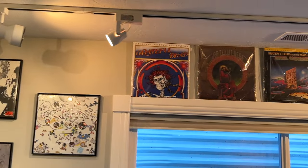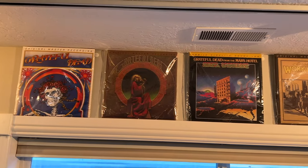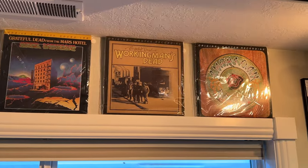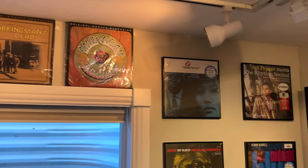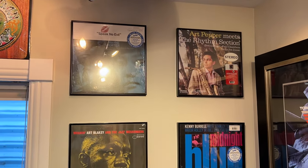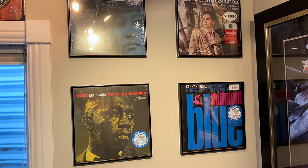Then going up top of the window, we've got Mobile Fidelity versions of some Grateful Dead albums. Love the Grateful Dead. They were just phenomenal. Good music. Love them. Then over here, we've got a few jazz albums. Mostly these are Blue Note. Looks like the classic series, Craft Recordings.